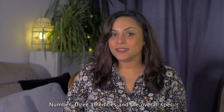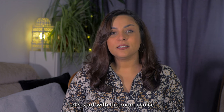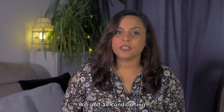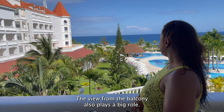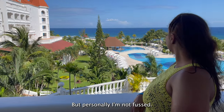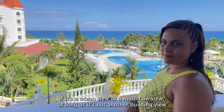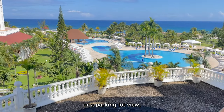Number 3, amenities and the overall spec. Let's start with the room choice. Wi-Fi and air conditioning is an absolute must for us. The view from the balcony also plays a big role, but personally, I'm not fussed if it's an ocean view or a mountain view, as long as it's not another building view or a parking lot view.